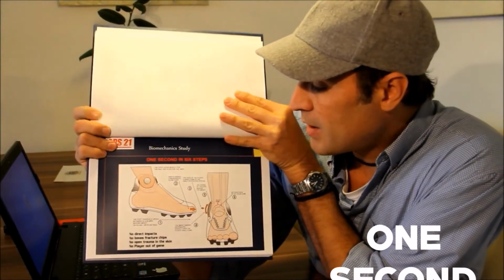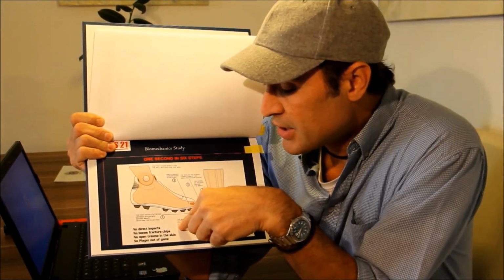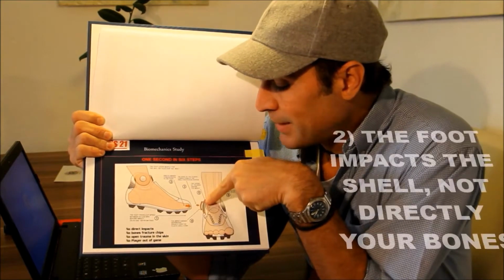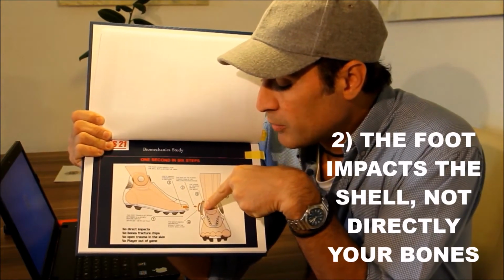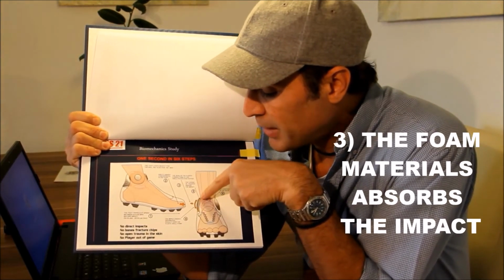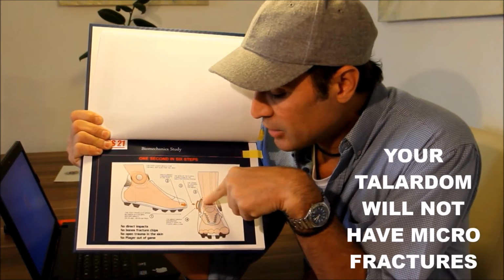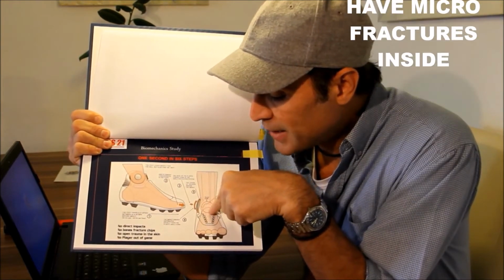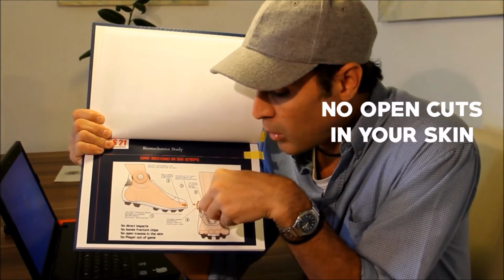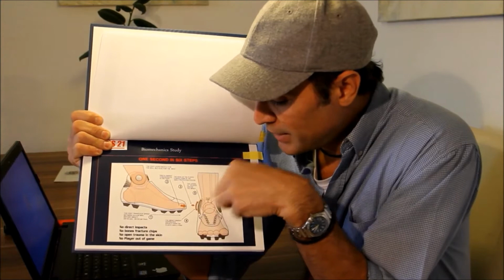Okay, 1 second in 6 steps. What happened in 1 second? The whole energy concentrates in one point. The foot impacts the plastic shell outside, and all those materials, the foam materials and the gel capsule, absorb the impact and distribute it equally over the whole surface. So your talar dome will not have microfractures inside, and your skin outside will have no open cuts or swellings because this absorbs the impact. So basically, a lot of those injuries could be avoided.